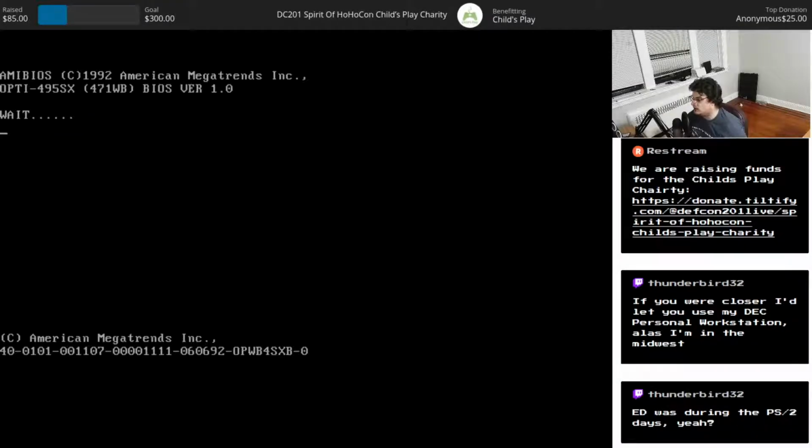So, all right, let's see if this works. I want to say that ED was the PS/2 and it was an IBM invention, but I don't know. I remember ED being on a lot of ThinkPads of the era, but I've never seen it. I've never even seen a diskette in person.